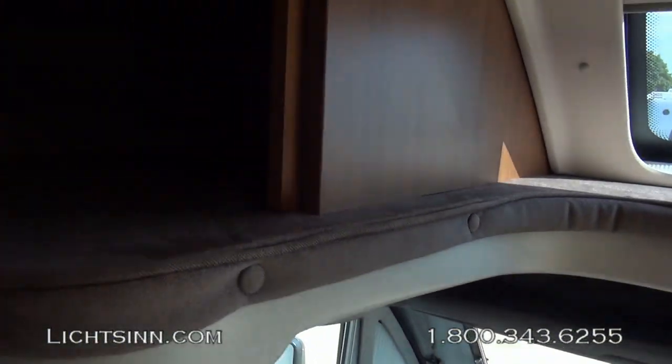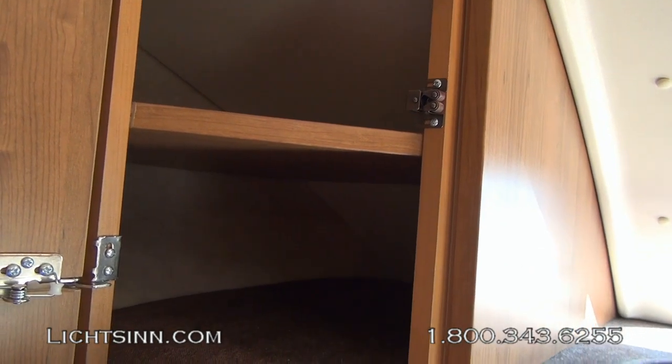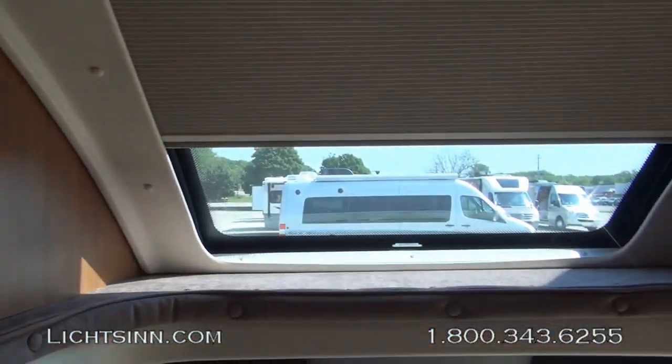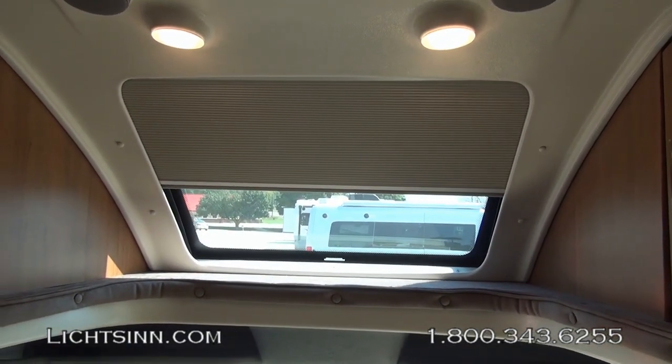The skylight is up top. You can see the ultra leather cab seats. Just above this, you'll see all of the storage on each side of the skylight. So we have the skylight with the roof vent up top, and then also this piece of glass, which is the skylight in the middle with a pleated shade.